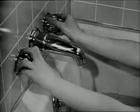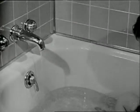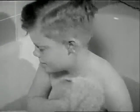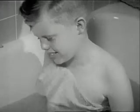It's Fred's turn next. He likes to take his bath every night before going to bed. He uses plenty of warm water, not too hot, and plenty of soap, too. He works up a good lather all over his body. He's especially careful to do a good job where the skin sweats a lot. Perspiration sometimes leaves an odor here.